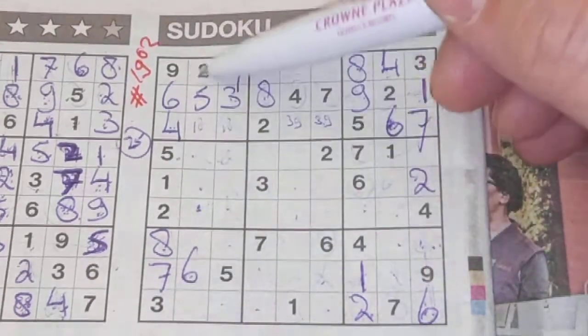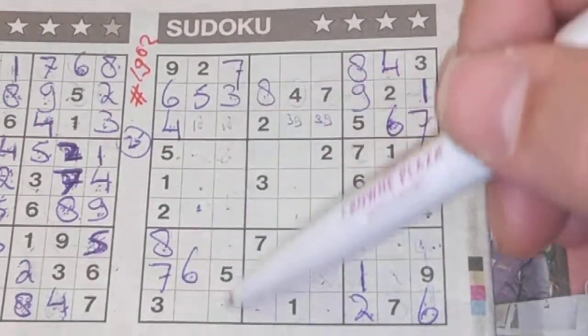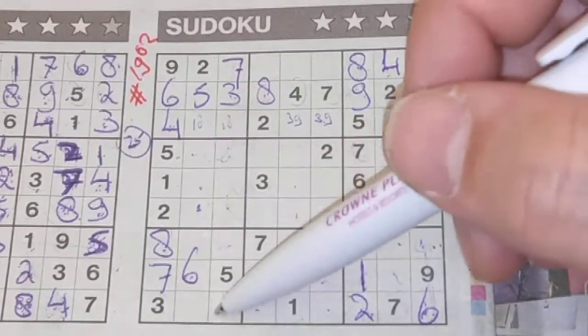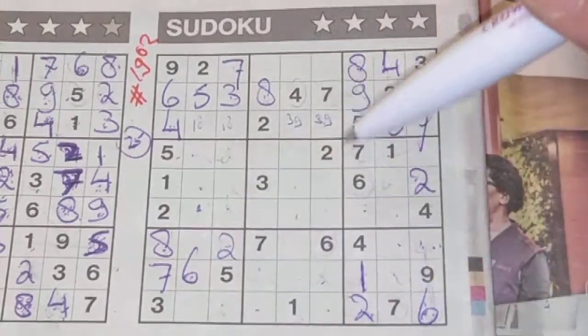2 in this column, 2 in the second column, so in the third column, the only two places for the 2 should be here or there. We see here 2, no 2 there, 2 should be there.